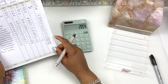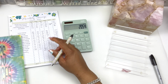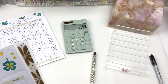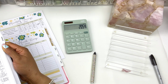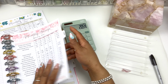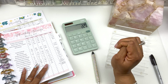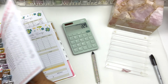So this is all good, because February we saved 17 or 18 something. Let's see. Yep, we saved 1827, and now we saved 2054. Let's see, minus 1827. So we did 227 better than last month, which is a plus.